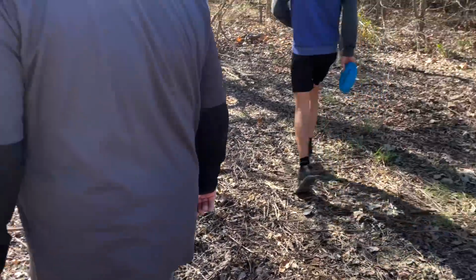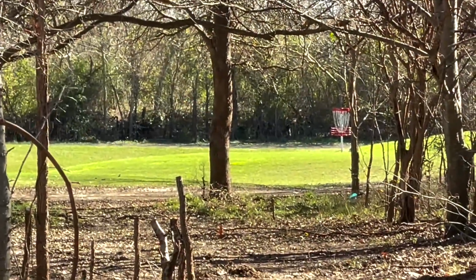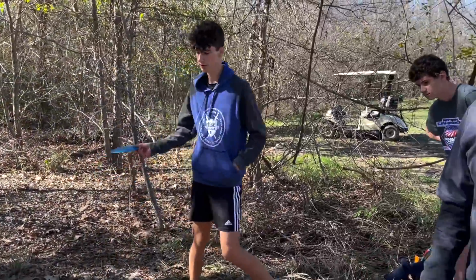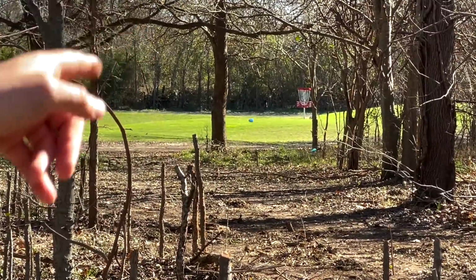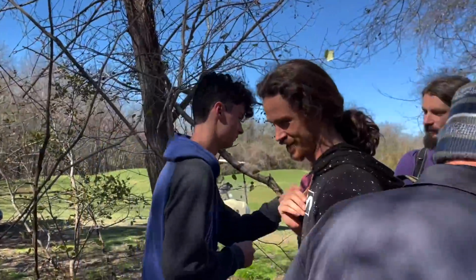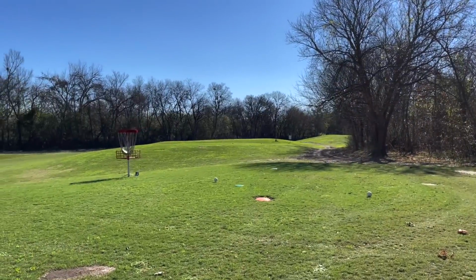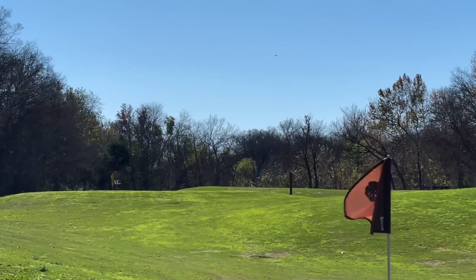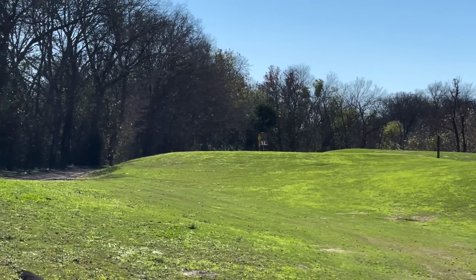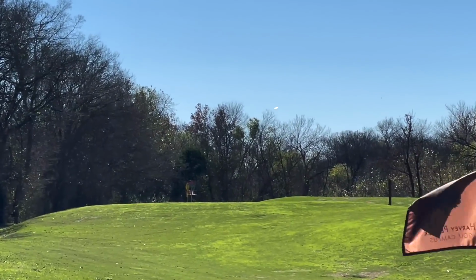This thing's in the way. There it is. He's gonna get it. He still has a little bit tough putt though. It's a downhill putt. Anybody else? Oh, I feel like I just went through some of them. Oh! Good shot there. That was awesome. Hunter says 280.